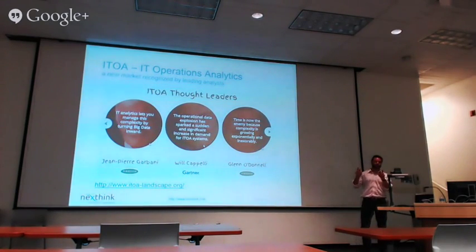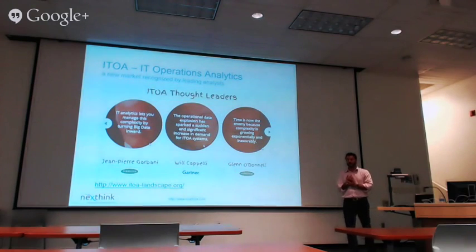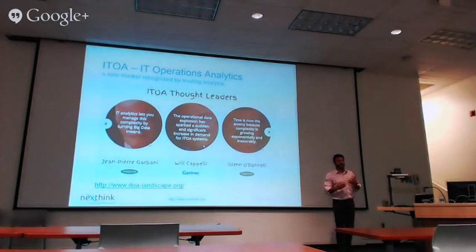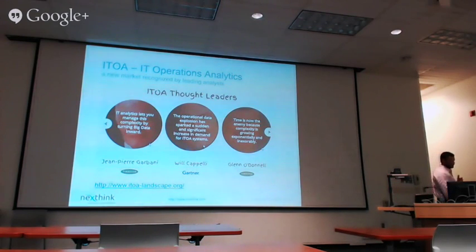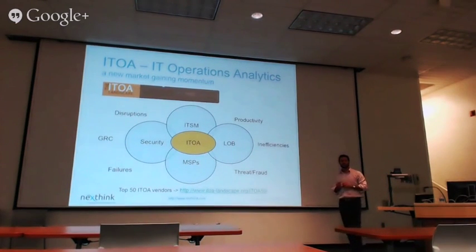I'm pretty sure it's close to the truth, but there are a lot of vendors now. And if you want to take a look and understand a little bit more about IT operational analytics, you can go to the ITOA landscape. That's being supported by Forrester and Gartner. It's really this whole idea that we can take a lot of information to help IT really understand things like disruptions, how they can better affect productivity, inefficiencies within their infrastructures, their applications, whatever it might be, and understand when failures are going to happen.